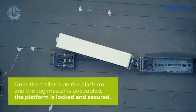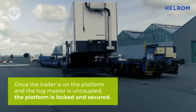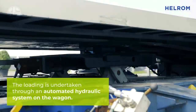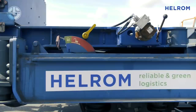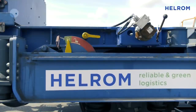The HELROM wagon opens and closes horizontally to load and unload. Besides the track, it requires no extra terminal infrastructure for loading or unloading. This technique has been tested on a regular basis in Sweden. Compared to road transport, it reduces CO2 emissions by 88% per ton kilometer.